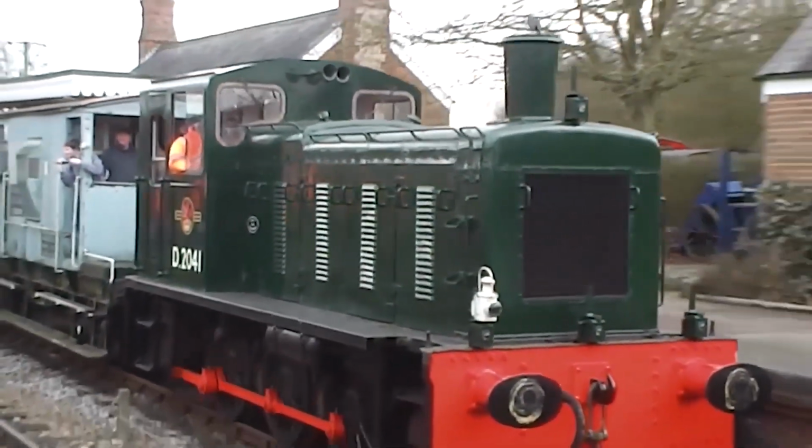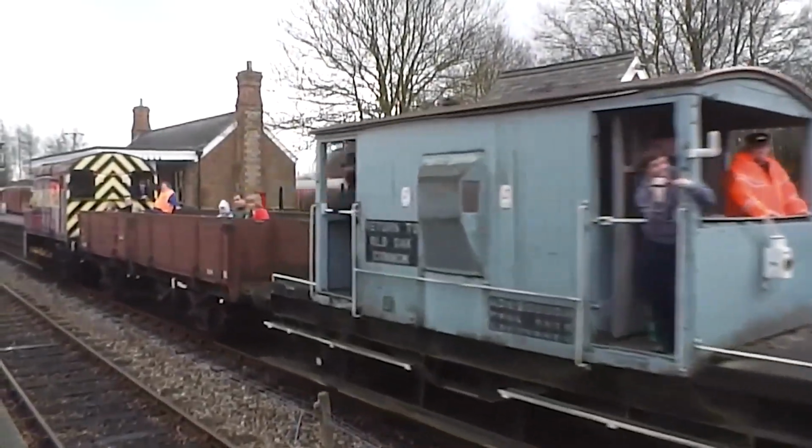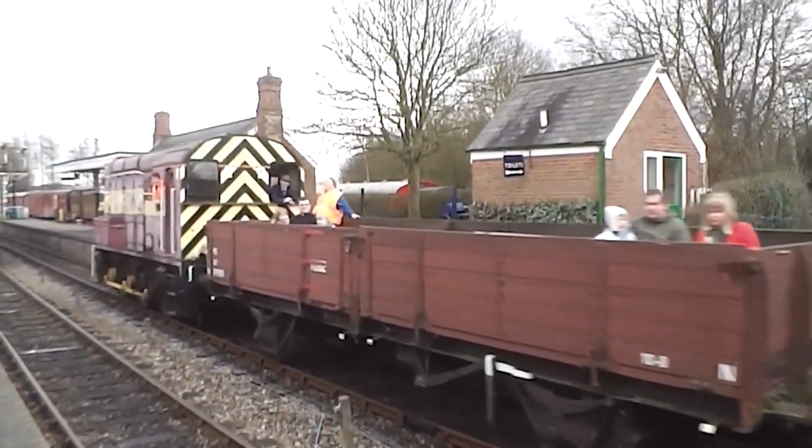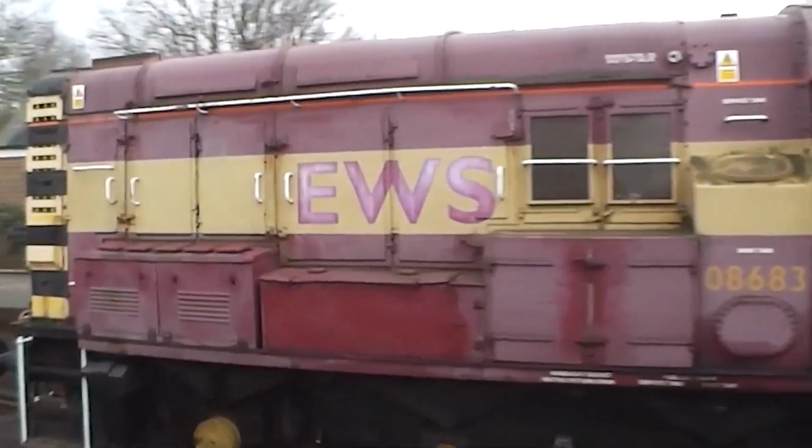The railway's main source of motive power for diesel traction are two Class 03 shunters, one seen here on the 2013 Diesel Gala, D2041, on a goods train top and tailing with a Class 08.